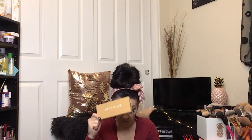Quickly, I'm going to talk about my favorite eyeshadow palettes that I've been reaching for the absolute most, and of course Anastasia Soft Glam. This is probably the one I reach for the most. This one, obviously the Huda, and this nude palette here is one of my new favorites. So it's the Soft Glam, the Huda, and then the Modern Renaissance. I really like this palette, and I don't know what others think about it, but I really like it.